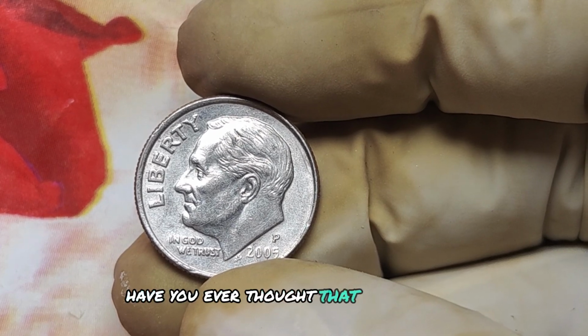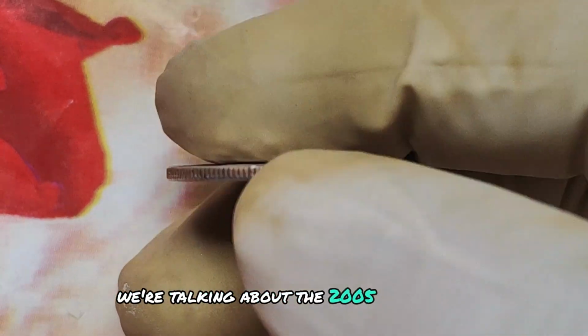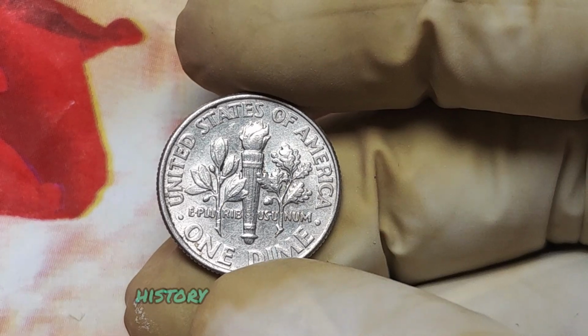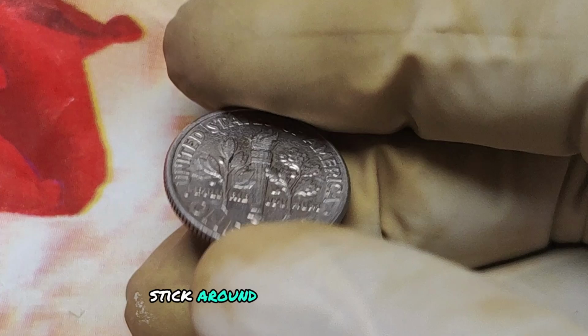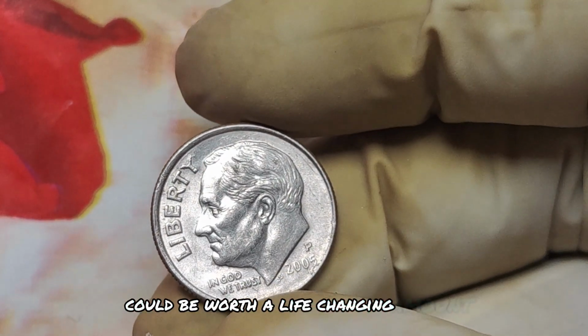Have you ever thought that the dime in your pocket could be worth millions? Today, we're talking about the 2005 Roosevelt dime with the P Mint Mark, a coin that holds secrets, history, and, for some, an unexpected fortune. Stick around to discover why this ordinary-looking dime could be worth a life-changing amount.